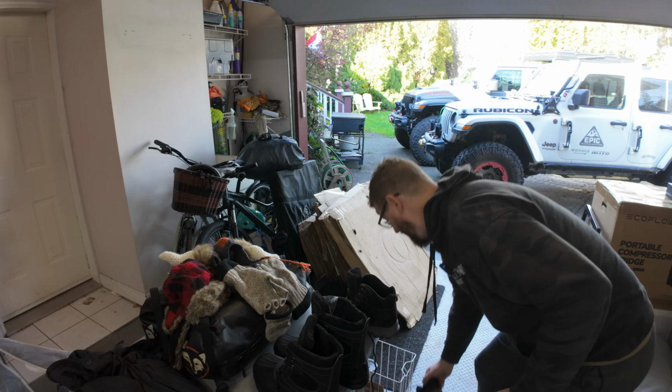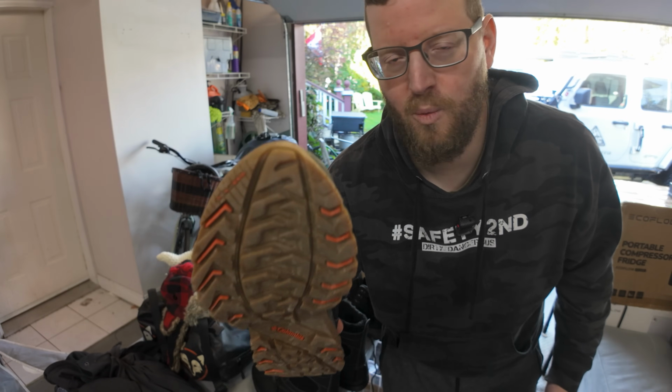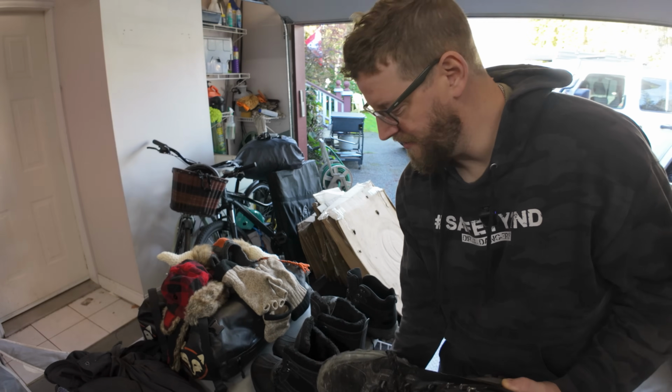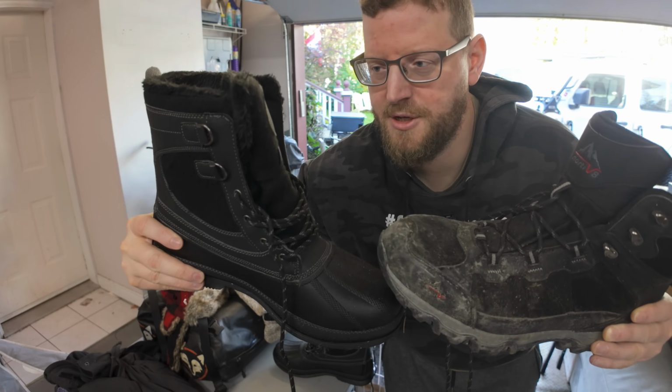They're way cheaper than any of the brand name boots. And I even have these Columbias here. These things let water in like crazy. I wear these in the summer because they're low cut, but in the winter, I'm gonna bring either my high cut boots or my full winter boots.